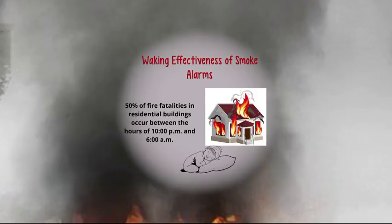Working effectiveness of smoke alarms. While smoke alarms provide life-saving value when occupants are awake, their greatest benefit may be when the occupants are asleep. This is illustrated in a 2010 US Fire Administration study which reports that 50% of fire fatalities in residential buildings occur between the hours of 10 p.m. and 6 a.m., when most people are asleep.